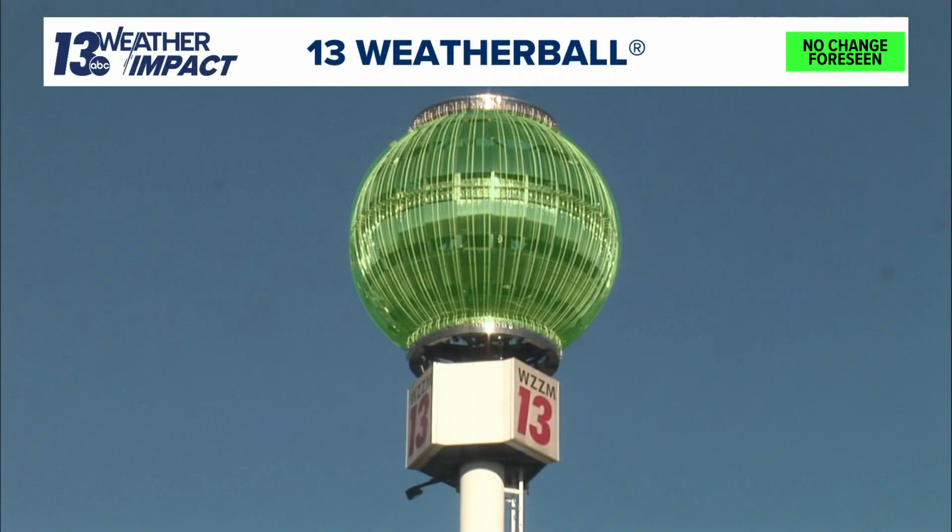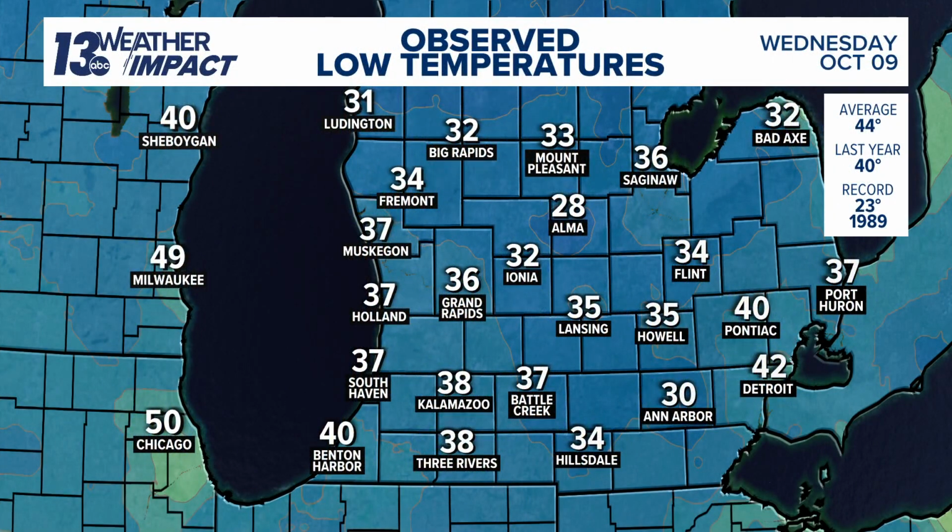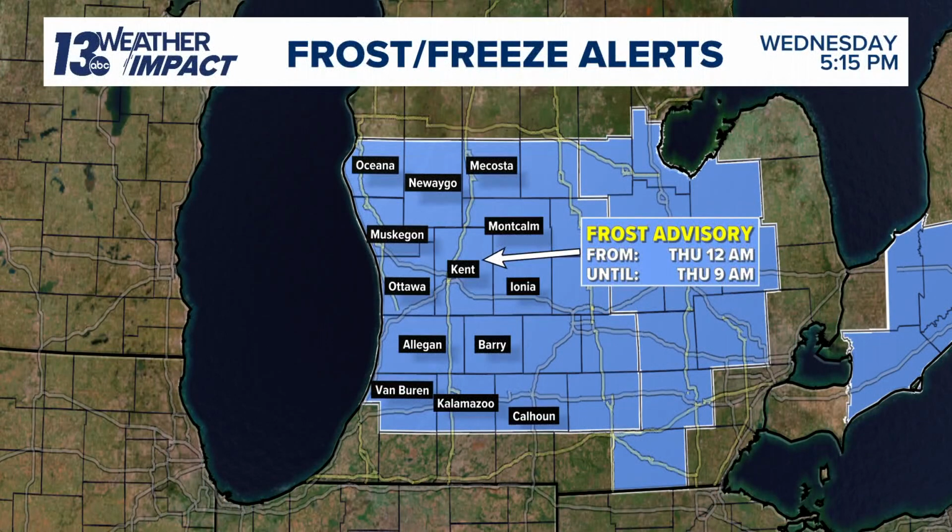Yes, indeed. Frost just about everywhere here in West Michigan, as it's been a very calm weather pattern. Again, we do need some rain, not a ton of that coming up, but the 13 weather ball remains green. No change to the pleasant fall weather pattern foreseen. Lows this morning dropped into the mid and upper 30s. Further inland, it did drop below freezing in Alma at 28, down to 32 in Ionia and Big Rapids.